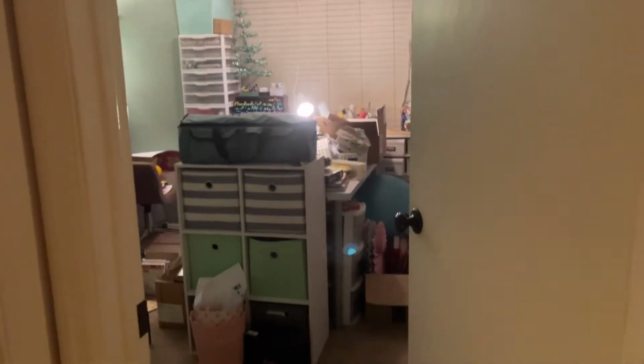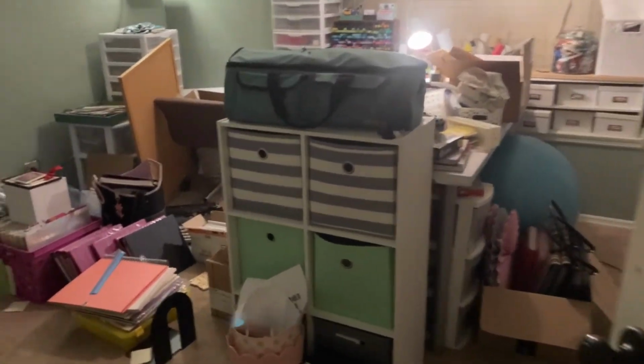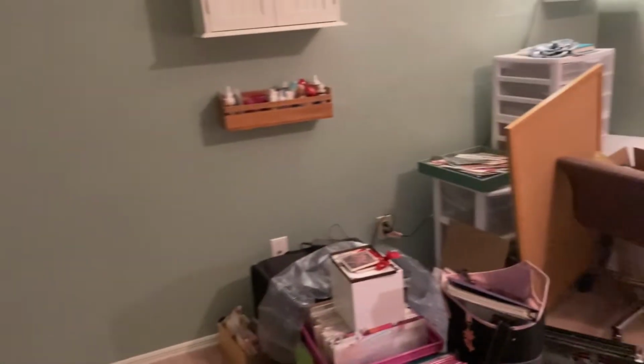And I'm going to show you all the things that I'm working on right now. Definitely it doesn't look done. Nothing is done yet, but things are definitely happening. So walking into the room, this has been there for a while, but the bookshelves are gone. This wall is almost completely cleared. Lots of stuff on the floor still.